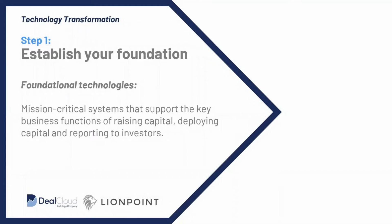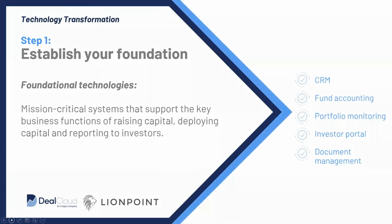So this first step in technology transformation is what we refer to as establishing the foundational layer of technologies. When you look at the roadmap and all the things that you want to get done as an organization, several initiatives will inevitably rise to the top, and it's going to become apparent that these are the foundational building blocks that everything else will attach to. And these are the mission critical systems of the organization that support the key business functions of raising capital, deploying capital, reporting to investors. And CRM is right at the heart of this first step because it touches every single one of these mission critical functions.